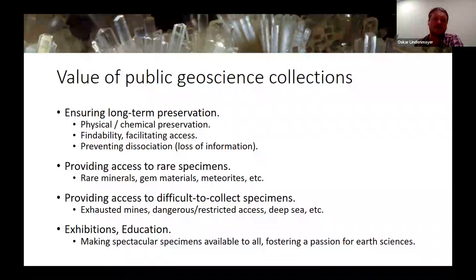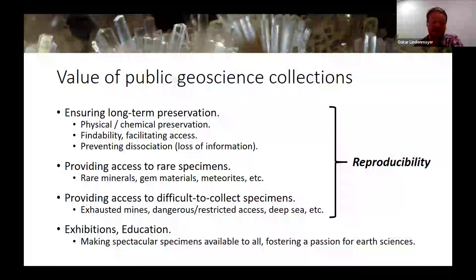But if I think about the first three, from a research perspective, really what's important there is reproducibility. So when you're doing science, reproducibility is a really important thing. You need to be able to compare like with like if you're trying to validate someone else's results. And so that's really where museum collections fit into that research picture.